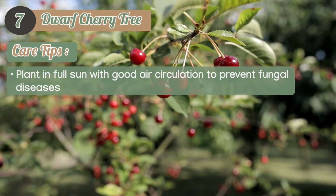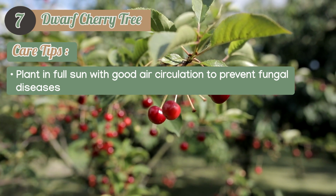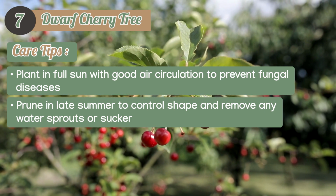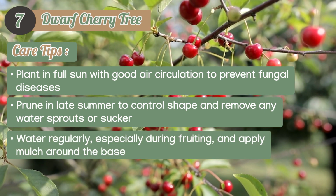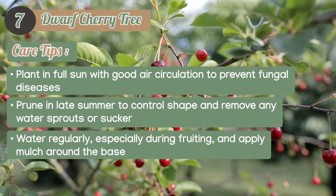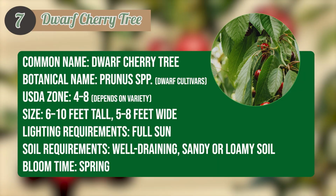Care tips: plant in full sun with good air circulation to prevent fungal diseases. Prune in late summer to control shape and remove any water sprouts or suckers. Water regularly, especially during fruiting, and apply mulch around the base. Fertilize with a balanced fruit tree fertilizer in early spring.